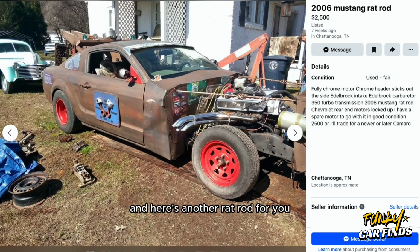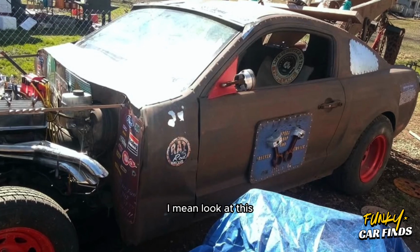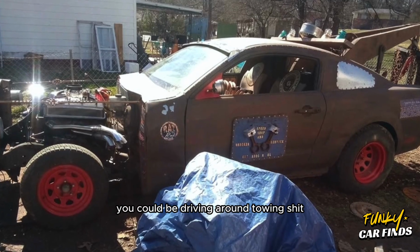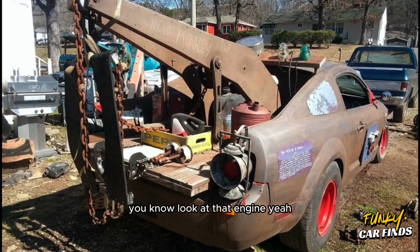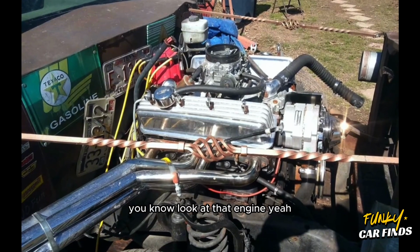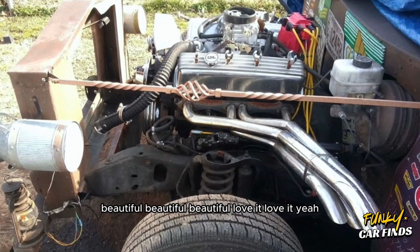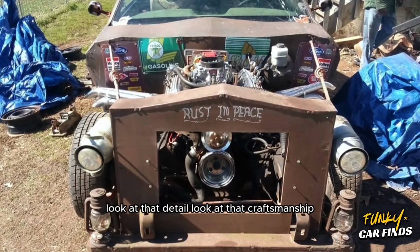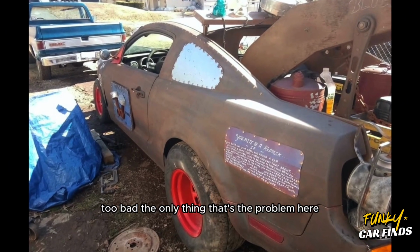And here's another rat rod for you, a 2006 Mustang for $2,500. And here's some more details if you want to read for yourself. This is a piece of art right here. I mean, look at this. You could be driving around, towing stuff, just driving around town getting groceries, you know. Look at that engine. Beautiful, beautiful, beautiful. Love it, love it. Yeah, rust in peace, baby. I mean, look at that detail. Look at that craftsmanship, you know. Too bad. The only thing that's the problem here, the engine's locked up.